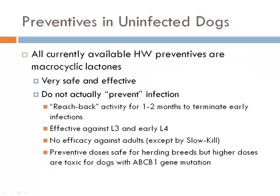Okay, what about in uninfected dogs? All of the currently available preventives are macrocyclic lactones. They are very safe and very effective. Again, they don't actually prevent infection, but they have a reach back for the past 1 to 2 months to terminate early infections. They're effective only against L3 and the early L4, but no later stages of infection. They have no efficacy against adults except that extended multi-year slow kill activity.